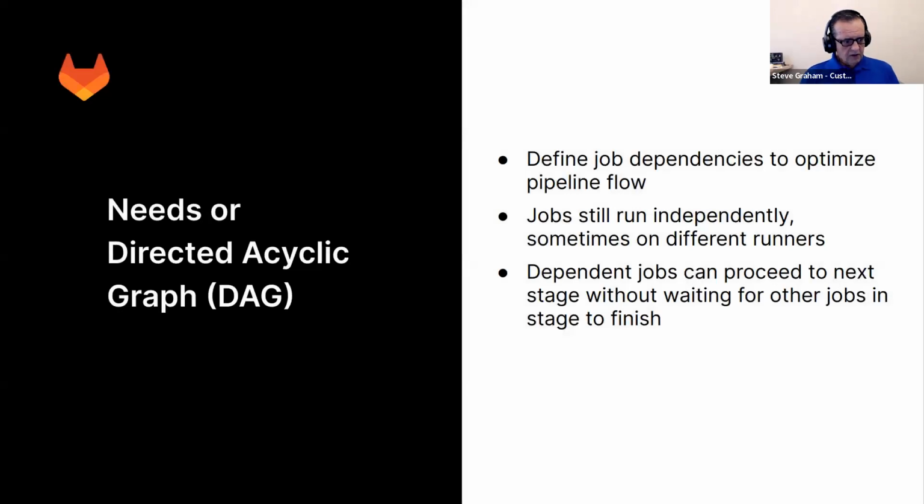Now, next, I want to talk about needs or directed acyclic graph. This is a way to define job dependencies to optimize pipeline flow. There might be cases where a job only has very specific requirements, and it's actually eligible to run as soon as your pipeline fires up. And so there's ways to optimize for that. Jobs still run independently and sometimes on different runners, but dependent jobs can proceed to the next stage without waiting for other jobs in the stage to finish.